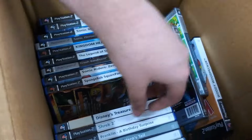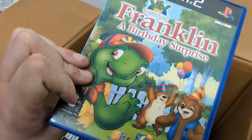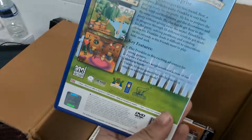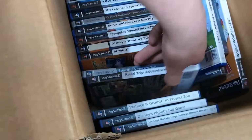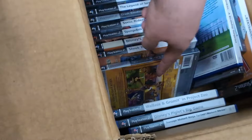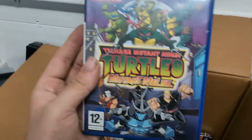Tekken 4 is alright. About a tenner. Never seen this one before. I'll see where the front is. It's another, I think I paid 150 or something on that. Road Trip Adventure used to be good. Spyro's alright. If only it was number 3 of that. Number 3 of that is stupidly expensive.